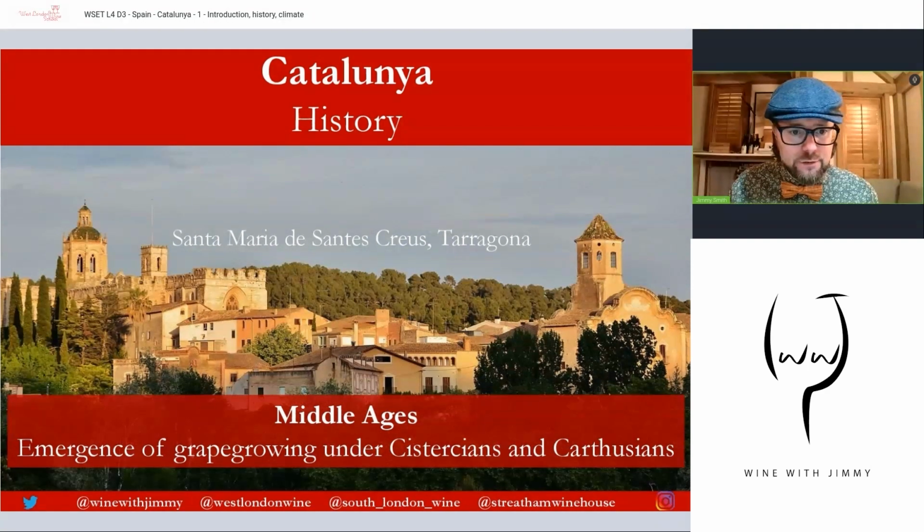More Middle Ages for you. We have a number of different Christian factions emerging. We have Cistercians and Carthusians. Now, the Cistercian monks between the 12th and 14th century really re-established the vineyards here. Viticulture expanded, and of course, it was needed for sacramental purposes. That became its first and foremost use.